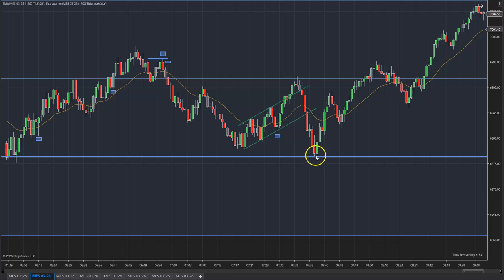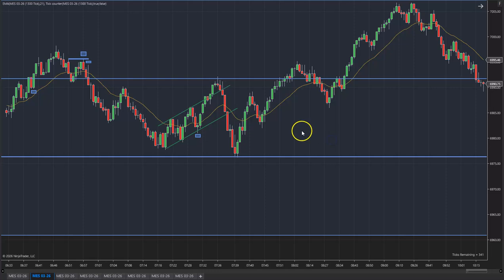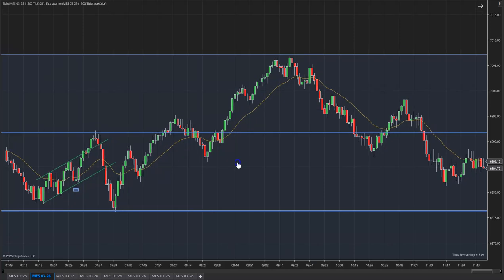And then people buy at the lows. They sell at the highs. It drops down. But for whatever reason here, people bought, and that created a rally to the highs. I don't think you can get in on this. It just reverses too quickly on this chart.